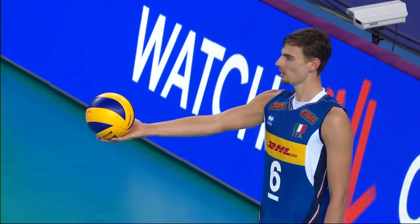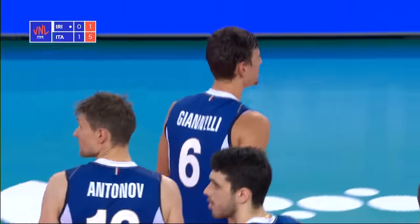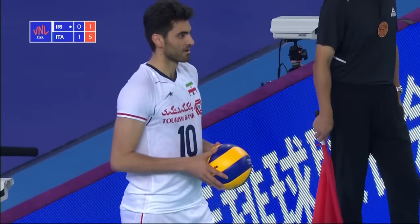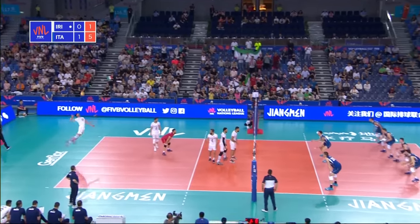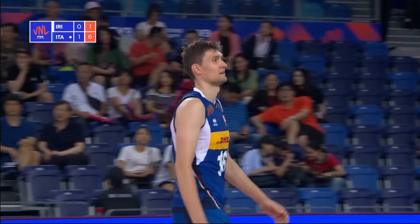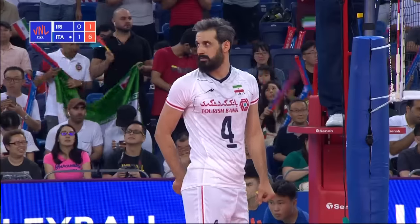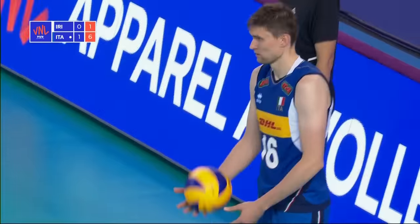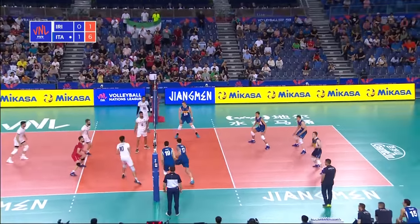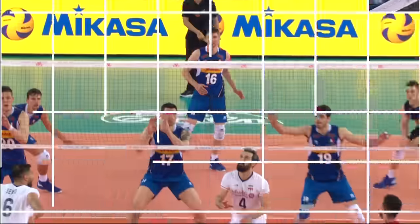And on they go on this serve of Simone Giannelli. Well, it had to malfunction sooner or later. And that was the moment. What a run, though, to establish Italy in this second set. Well, they're in a bit of a pit here, Iran. Banipour just had to commit himself forward through the block. That will do Iranian confidence. The power of good as Amin Ghaffour from the opposite side just threads the shot through.